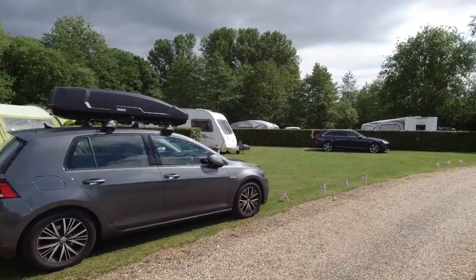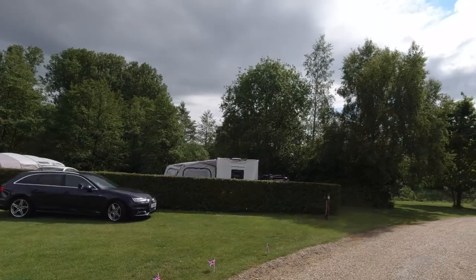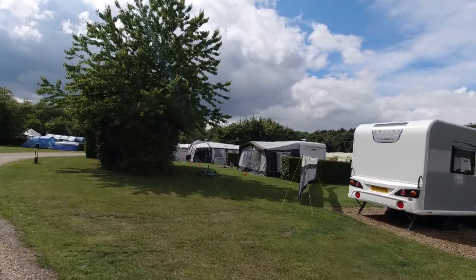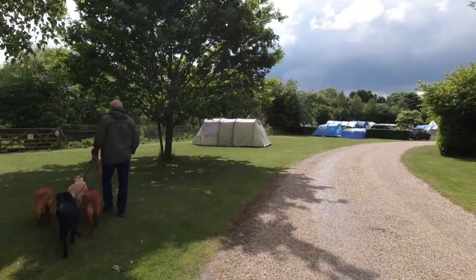Lots of people are going to celebrate Jubilee. We've seen loads of caravans with flags and balloons. But we won't be here because we're going home tomorrow. I think they're going to have a fun time, everyone. A little bit of a fishing lake here.